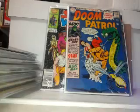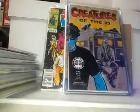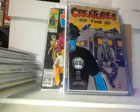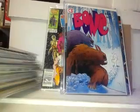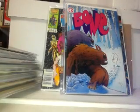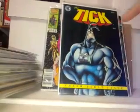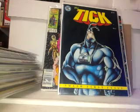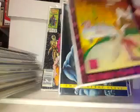Creatures of the Id. This is by Caliber Comics. It's the first Madman. This is #1. Bone, #2, first print. I don't own a #1 first print. I don't own any #1 of that. Tick, #1, first print. I think he's coming back in comics, I think. But anyways, very low print run on this one. Flaming Carrot, #1 by Aardvark-Vanaheim.